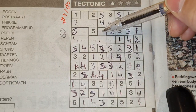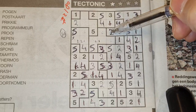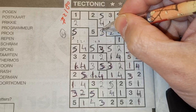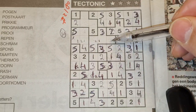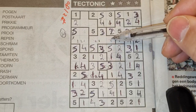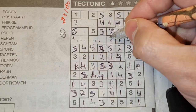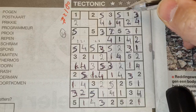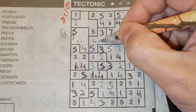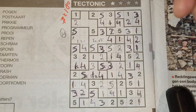I think this box should be a 3, because it cannot be a 1, cannot be a 2, cannot be a 4, cannot be a 5. Yes, definitely 3. I think this box should be a 4, because it cannot be a 1, cannot be a 2, cannot be a 3, cannot be a 5. Yes, definitely a 4. So 2 boxes left, the 1 and the 2. Let me mark those 2 boxes.